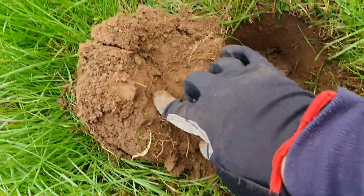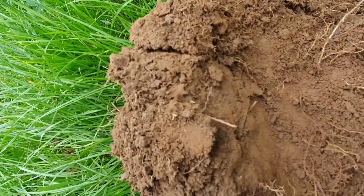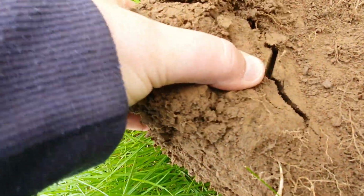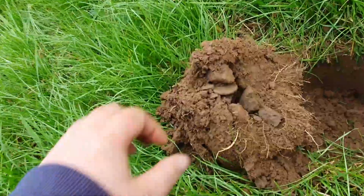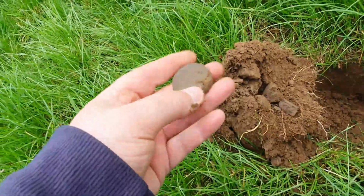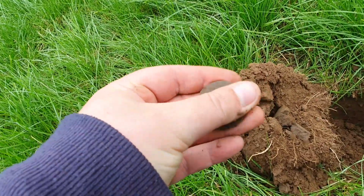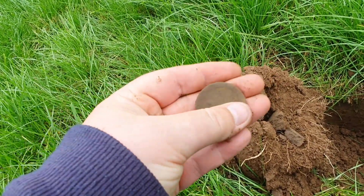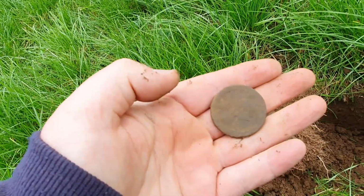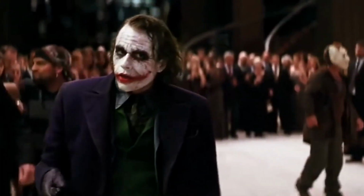It's there, look. See it? Got a rim. Oh my god, it's my first. It's another bucket lister. Oh, it's a cartwheel penny. 1797 cartwheel penny. Oh, you beauty. Well, hello, beautiful.